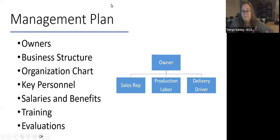The next section is the management and operation plan. The management plan is basically who is doing all of this work. If it is just you, this section becomes very easy. But maybe you have employees, maybe you have help, maybe you are a couple, or maybe you are a family that does things.